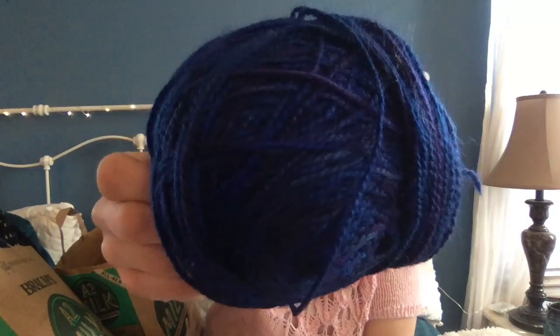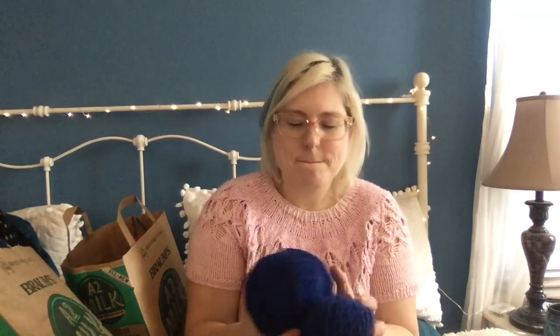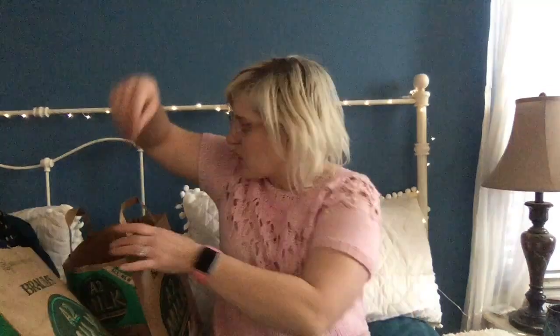and we'll see if we can get the light to catch that. So it's blue with some deep, deep purple in it, and I'm hoping that you can see that a little bit. It's really soft. So I have 500 yards-ish. Not quite. I don't know yet, but it could be paired with something else. I could do something with it on its own, but it's gorgeous.